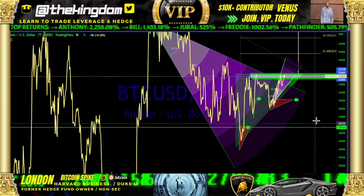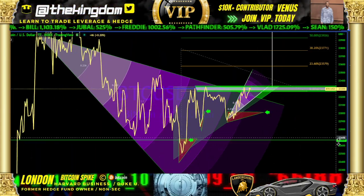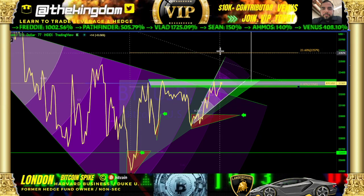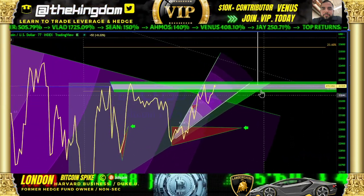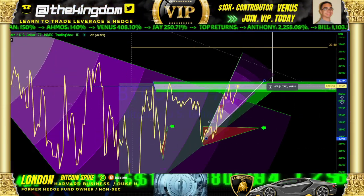This is London with Bitcoin Spike, guys. Let's go. And that will definitely justify the hype towards the beginning in terms of the breakout. Remind yourselves, guys, I always try and check myself somehow if I can in terms of hype, being too excited. I don't want people to overplay something, but we've rectified that quite well.